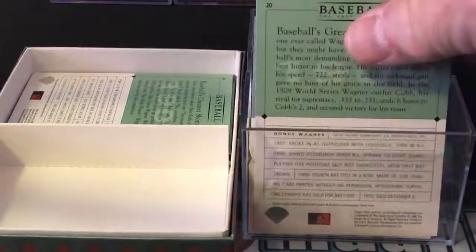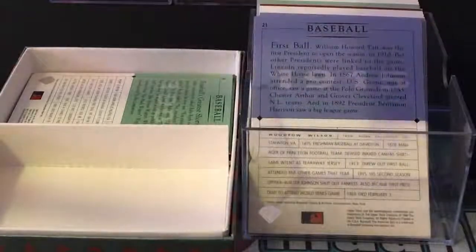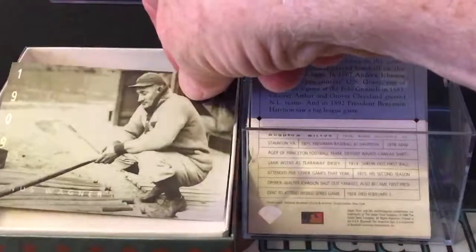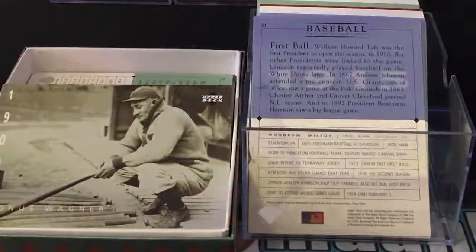So there we go. Card number 20. Honus Wagner is not pictured on this card in 1909. Honus Wagner.